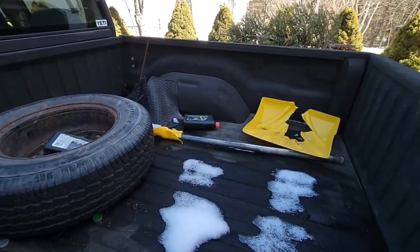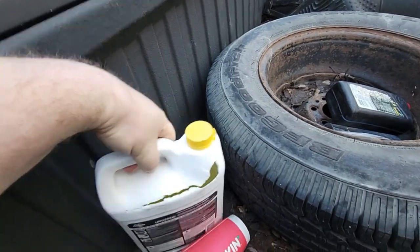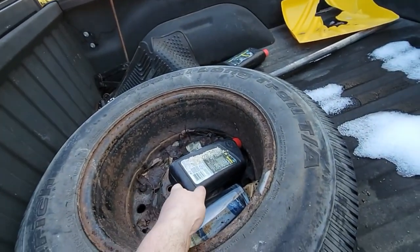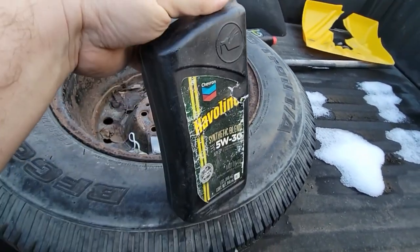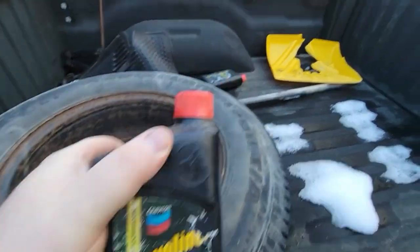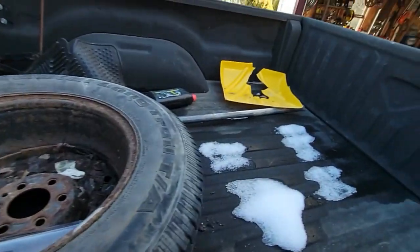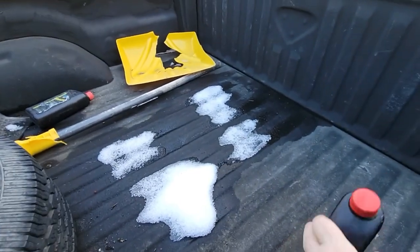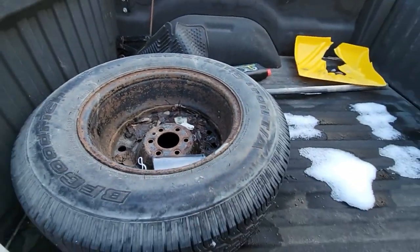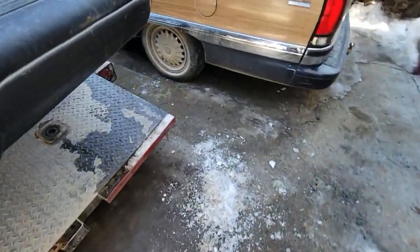What was left in the bed for us? Broken shovel. Antifreeze. Huh. Bottle's broken, but it still has some in it. Oh yeah, every single time I get a vehicle, I get brand new quart of oil. At least one. Is that another one over there? I don't know. They were pouring the oil in. Probably got buried under the snow. I had to go buy more. Spare tire. It's got meat. Not the right one. Probably what it came with from the factory, but not what it has on it.